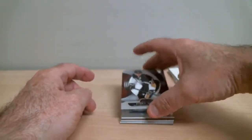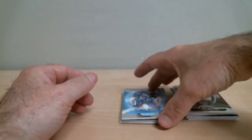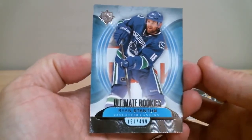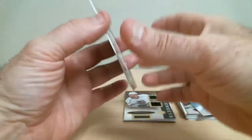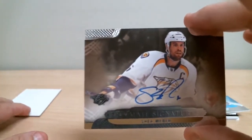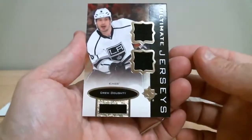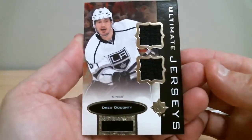Evgeny Malkin out of 499 for Pittsburgh. Ryan Stanton for Vancouver. Rookie out of 499. Protective band. Shea Weber, Ultimate Signature, hard signed for Predators. Beautiful card. And Drew Doughty, Ultimate jersey for Kings. Sorry about that.